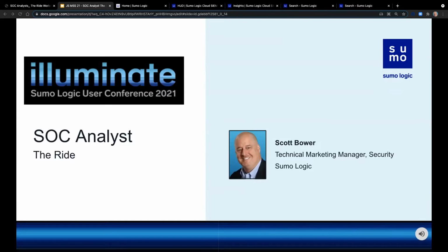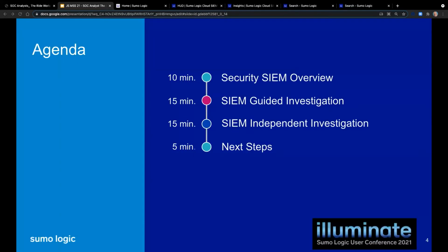So the agenda for today: we're doing a quick SIM overview. Where does the SIM product, or the Cloud SIM product, fit within Sumo's portfolio? We'll talk at a high level about the value and positioning of what this technology and solution provides to our customers. Then we'll go through a guided investigation.